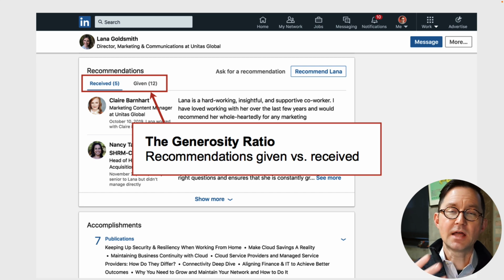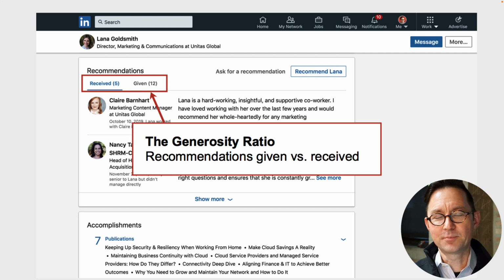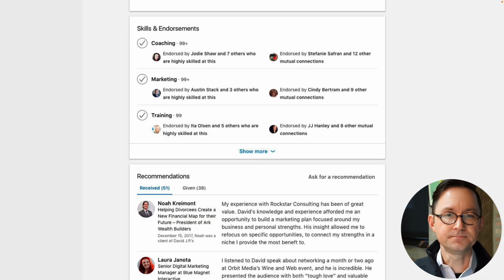Personally, I like to do what Lana has done on hers, which is to make sure that you're always giving more than you're getting. I love that. It's like the generosity ratio. Look, she's given more than twice as many LinkedIn recommendations than she's received. That warms my heart. That's a person who's building their relationship capital. Personally, that's a goal I set for myself. I always want to be giving more than I get. That's just alignment with the philosophy of a generous human, the content marketer, and the social media networker.